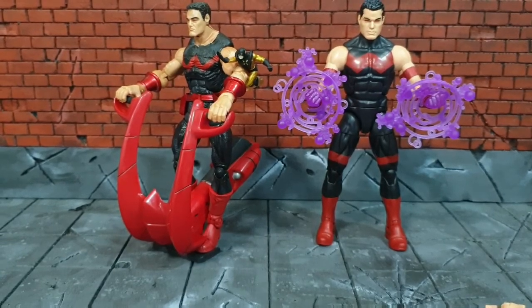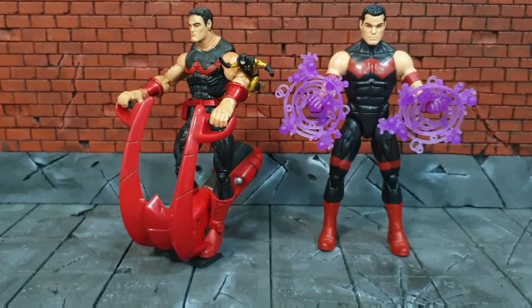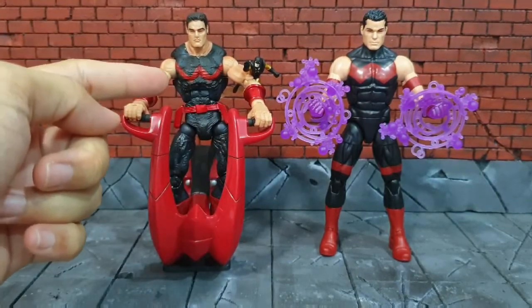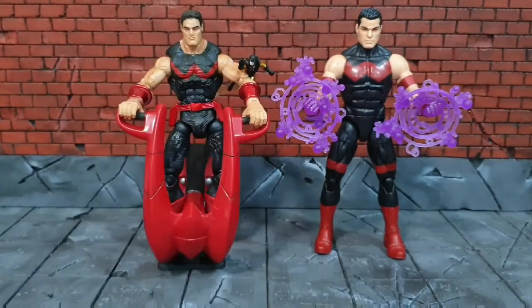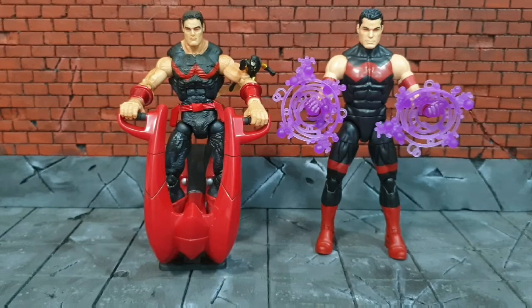Between these two, which one do I prefer? Definitely the Hasbro version. The Toybiz version is just outdated, and if you realize, the head is actually small compared to the body. For the Hasbro Wonder Man, the head doesn't look big. It's proportionate to the bigger sized body. So I definitely prefer the Hasbro version.